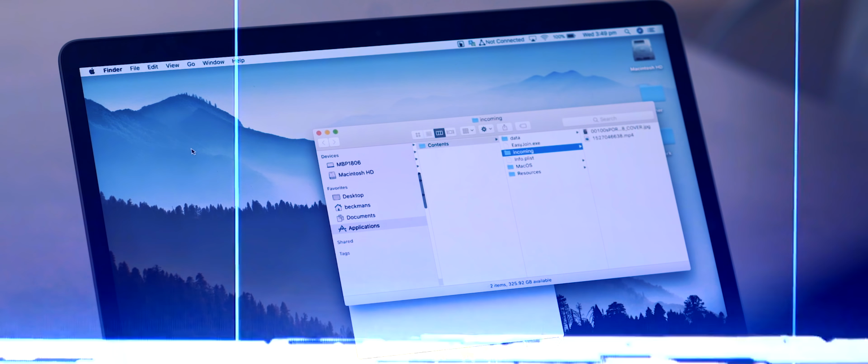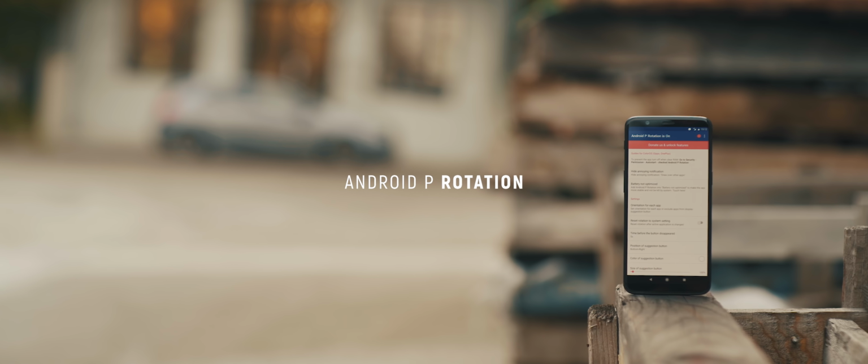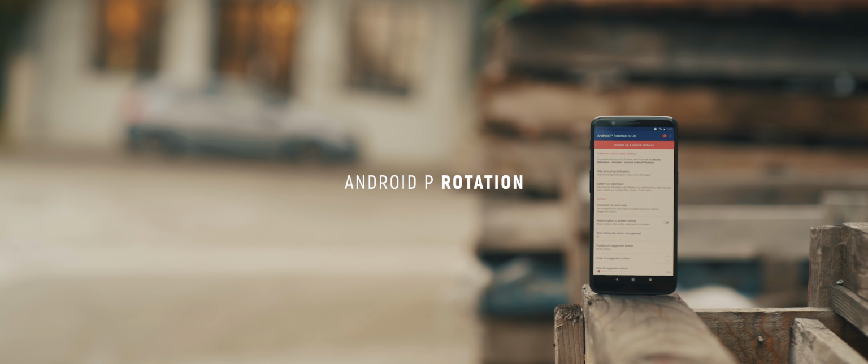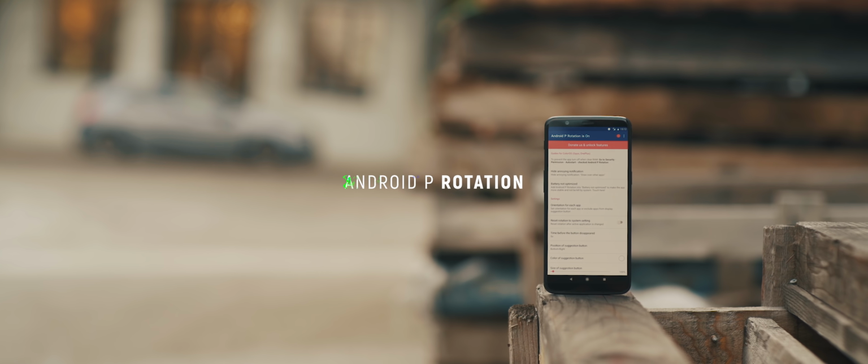One of the other subtle but really great features of the Android P preview and beta builds is the Rotation Assistant tool, and Android P Rotation, as the name would suggest, is a really cool workaround that lets you emulate just that feature.